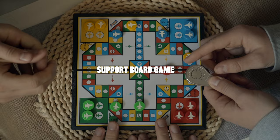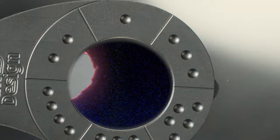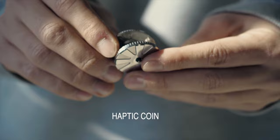A circular ruler along with a back panel, a perfect EDC tool. Haptic coin with all the needed accessories of performing different functions. A top spinner provides a glowy effect.